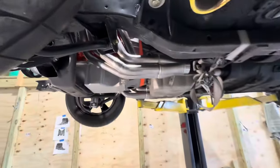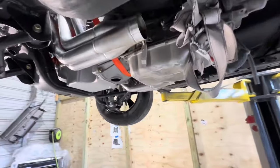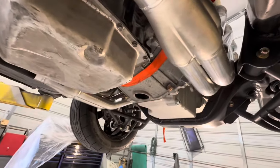Is that the first time you've had those headers on? Yes, sir. Looks like they're fresh out of the package. They're looking pretty good. Max hasn't even seen them on there yet. Oh wow, that's going to surprise him. Man, the clearance looks perfect.